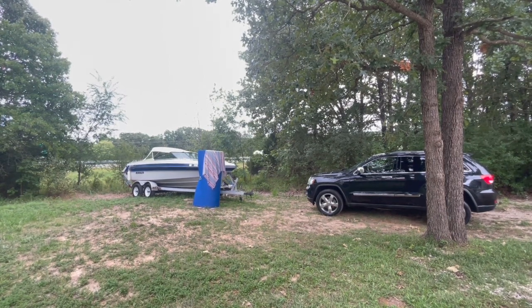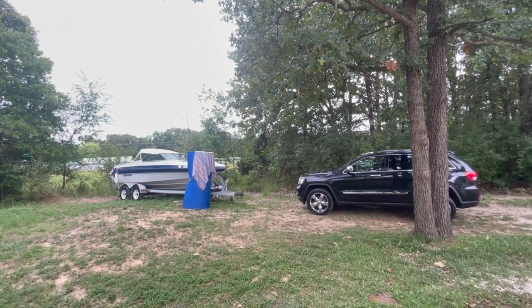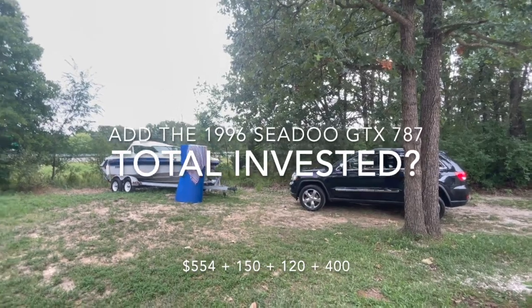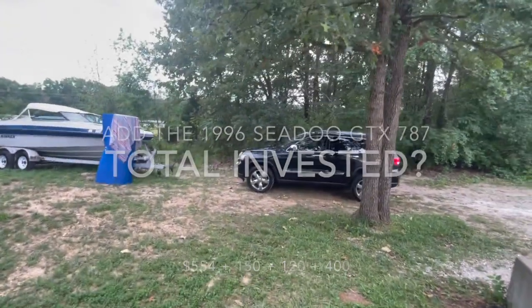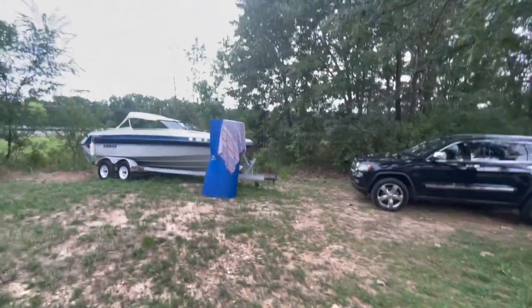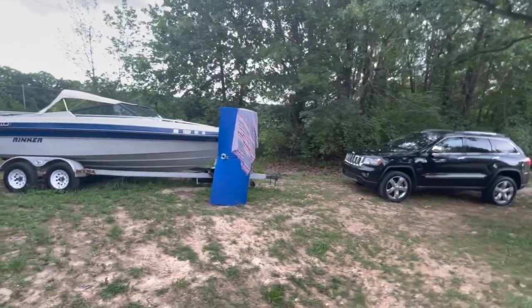So in total, not including the battery I bought for it, which I ended up keeping, it was about $400. What did I do with that machine? So I put it up for sale. I knew the engine was junk. It would run, getting all the moisture out of it. I'll put some clips of that in here.